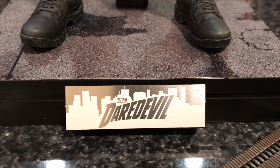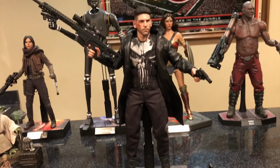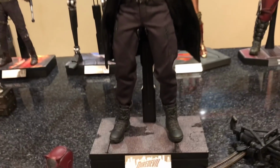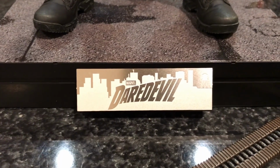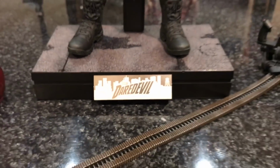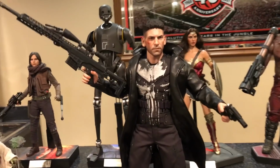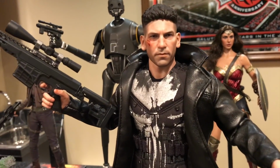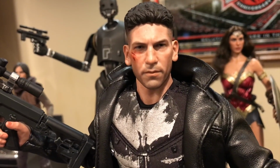He comes with a Daredevil base. I know that he debuted, and this is his. This is how he looked in the Daredevil show from Daredevil Season 2 at the very end. But it would have been nice if they had put a Punisher nameplate there. Again, minor nitpick. Still a great figure. I love it. Highly recommend it. Number 5 is the Punisher.